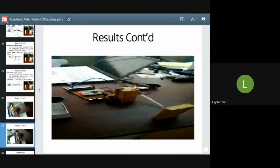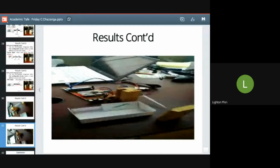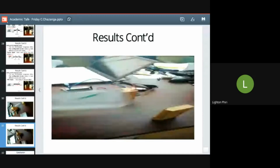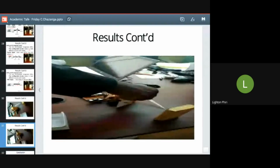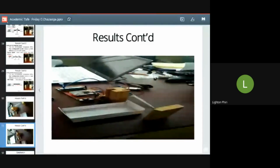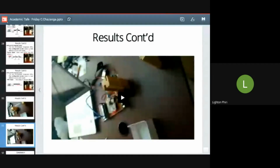Now, if the car approaches and the card is there, the boom gate opens, and then the car passes. But if someone does not have the card, the car is there, but there's no card, the car approaches the boom gate, you find that the boom gate does not open at all. Why? Because of the absence of the card. So basically, that is the prototype for the system.